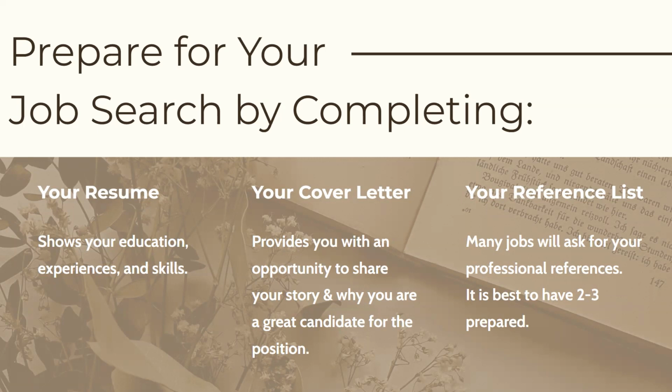Then you will have your cover letter, which provides you with an opportunity to share your story and why you are a great candidate for the position. So it gives you an opportunity to give more detail to the reader. For instance, your resume may read that you worked at Panera for a few years and then Starbucks for a few years in the retail or restaurant business.